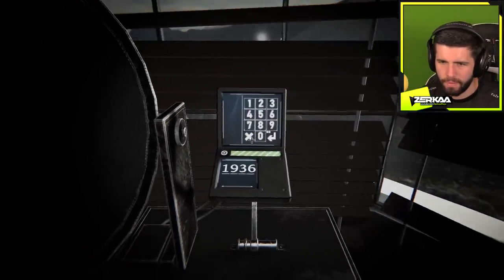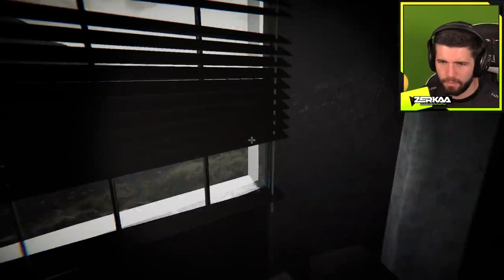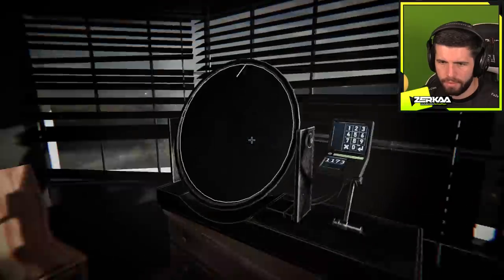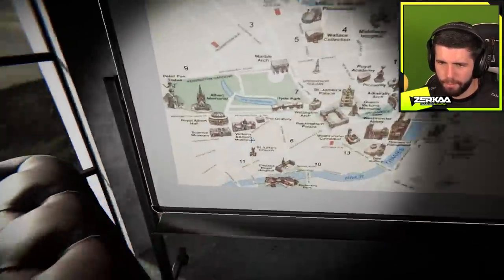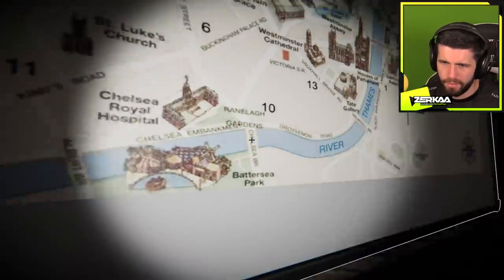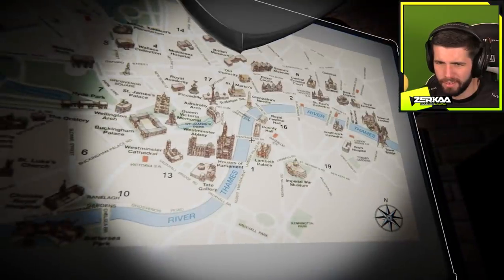Are you sure King's Road is 11? What makes you say it's 11? Where is 11? Is that failing or passing? King's Road is down the bottom left here, look. Yeah, no, you're right. That isn't opposite Globe Theatre, though.